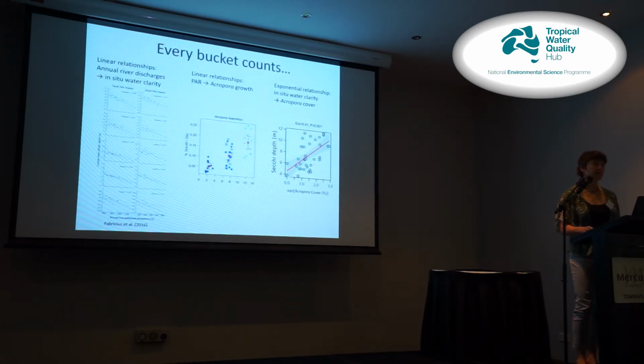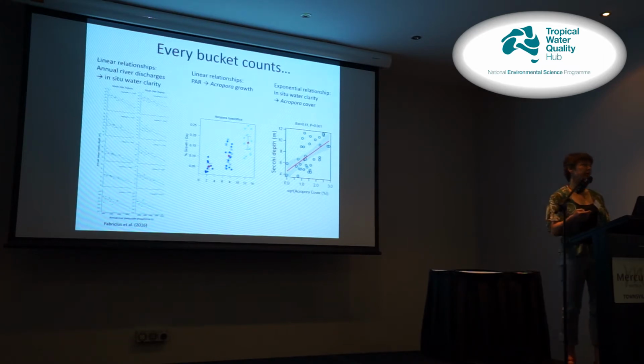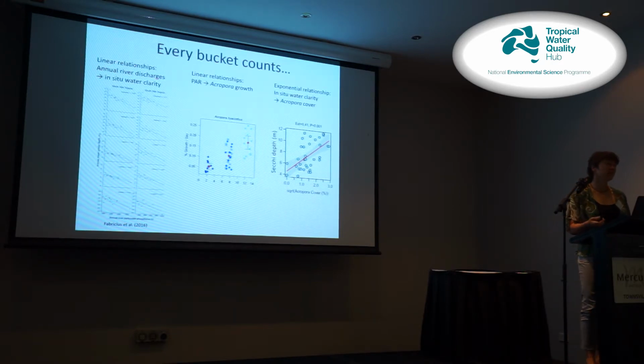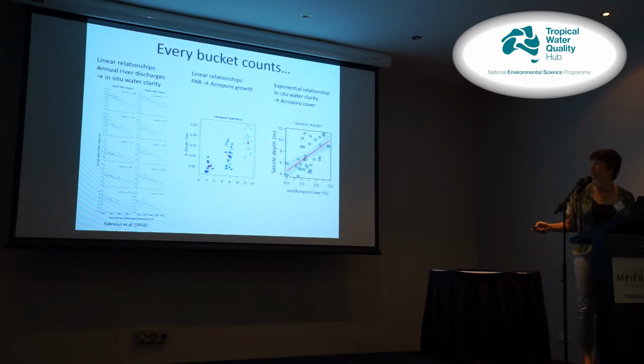And that's what brings us into every bucket counts, because we've shown in the past a very strong linear relationship between the annual river discharges in all parts of the Great Barrier Reef and the mean annual water clarity in all parts of the reef. And that's just for North West tropical and South West tropical regions here, from a publication from the NERP work we've done in the past.